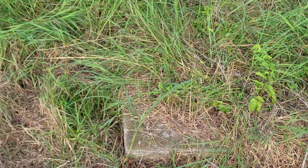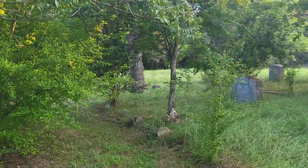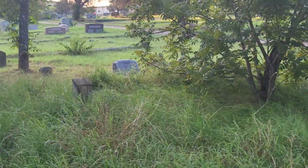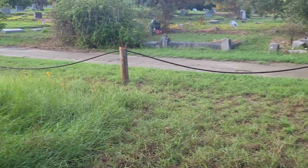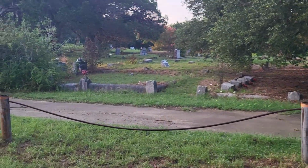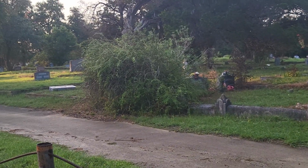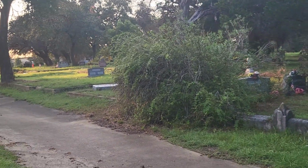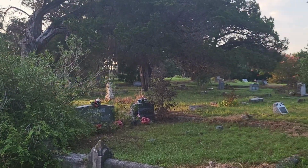Again, you can see headstones here just underneath the grass. I've mowed a path getting down this way so I can get to another family lot. As the families have interest in their lots, we start cutting paths and doing it. But currently the standard of care is to take care of the newer sections, because that's where the families are that are still active, the majority of them. And that's what's really visible from the street.